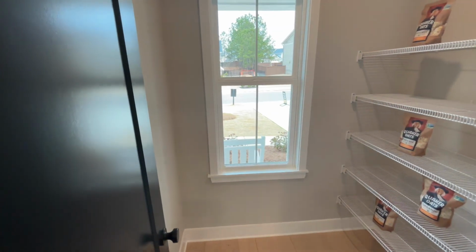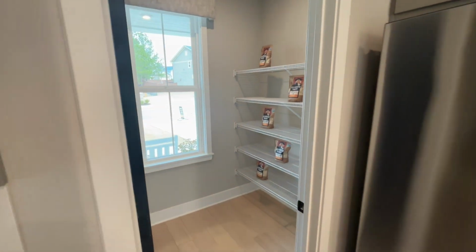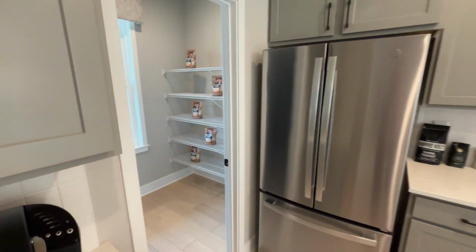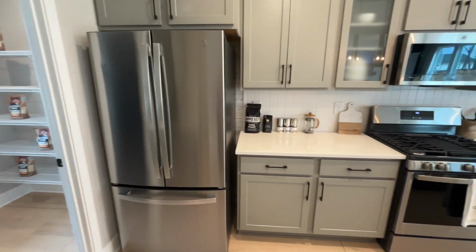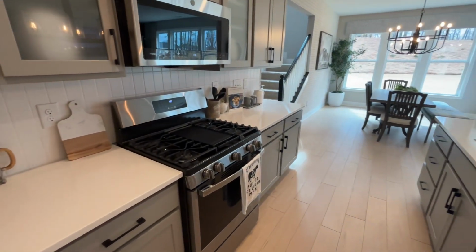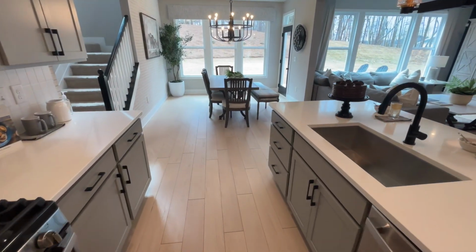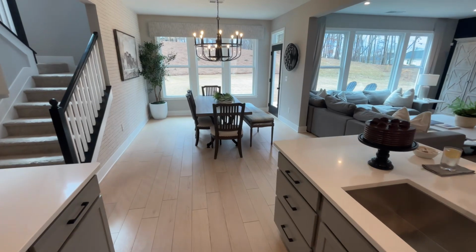Then you got a decent sized pantry in here. You got a little window too, to keep an eye on everything outside, and some more natural light here in the kitchen. But you just got a lot of counter space in here, which is really, really nice. And it's that open concept. So that opens up to the eating area over there, overlooking the backyard. A lot of windows on that back wall, which is really cool.